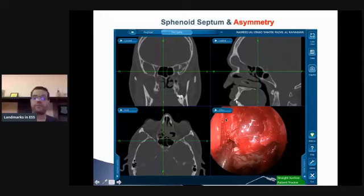This happens a lot with our residents, so that they enter into the other side, and if you just enter here and think we are done, you are actually missing the true left sphenoid sinus on this side. In this case it doesn't have disease, so it's not a big deal. But if you have disease, then you can miss it.